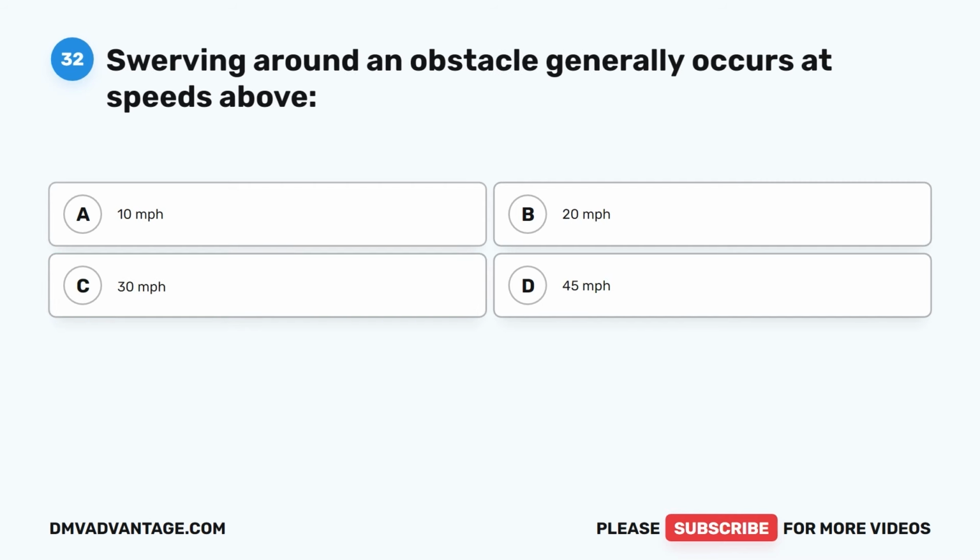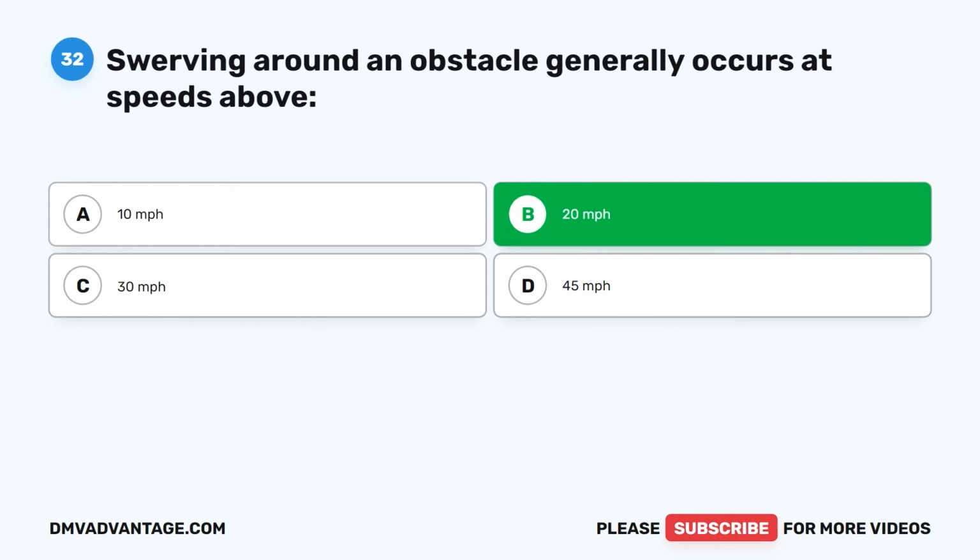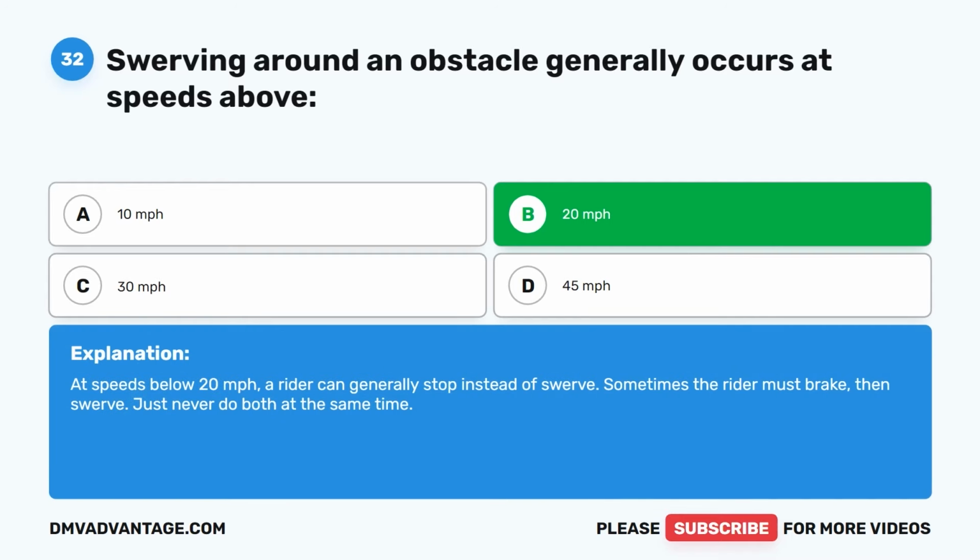Question 32. Swerving around an obstacle generally occurs at speeds above A. 10 mph, B. 20 mph, C. 30 mph, D. 45 mph. The correct answer is B. 20 mph. At speeds below 20 mph, a rider can generally stop instead of swerve. Sometimes the rider must brake, then swerve. Just never do both at the same time.